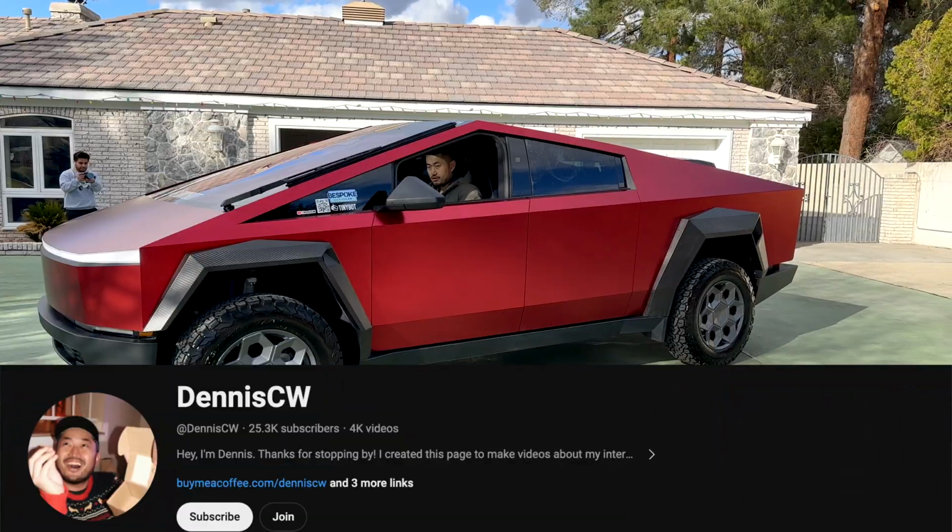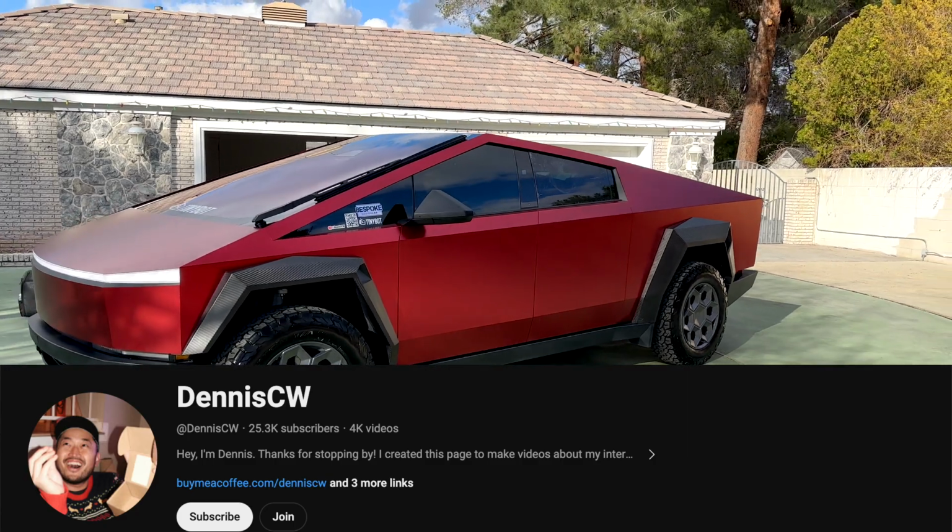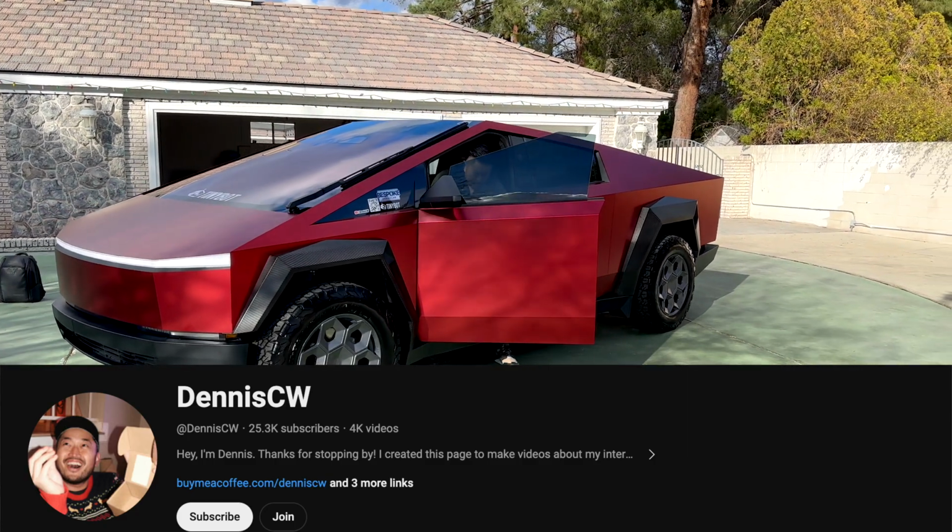Just got a chance to roll up on one of these things. It's owned by a different YouTuber. His channel is Dennis CW, so feel free to check him out. He's taken this Cybertruck all across the country, but came through Las Vegas, and hey, I just had to see it. I got caught in the hype.